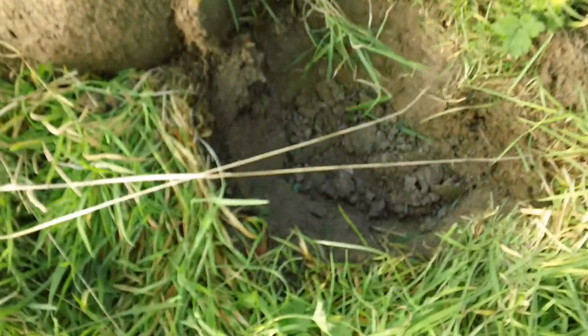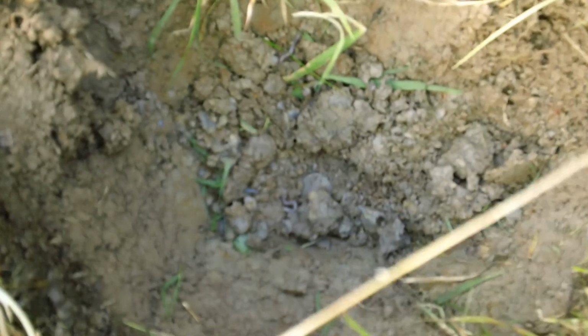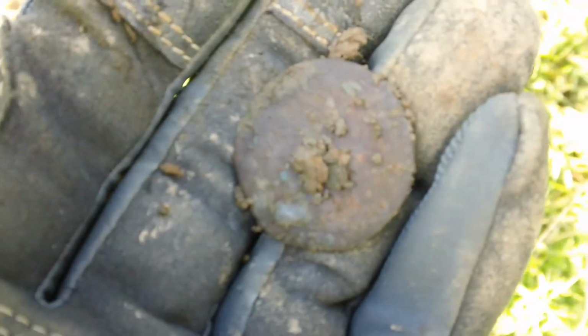So I was going across here now and I've got another signal, and I've just seen it drop out there. I haven't pulled it out yet. It does look like a coin, as you can see there, if you could focus. There we go. Let's just try and get that out. It's not a hammered anyway, it's a penny of some sort, I think.